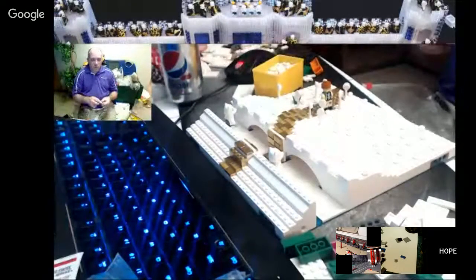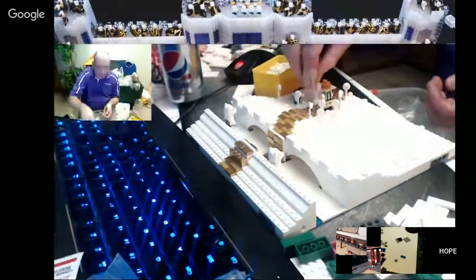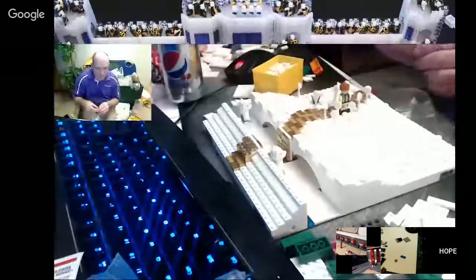So yeah, I was rather disappointed that I couldn't get it running, or couldn't get it into the show in one piece. Kind of sucked.